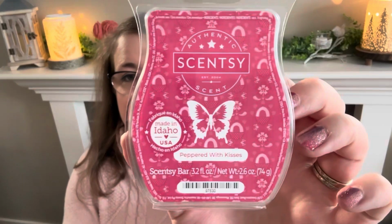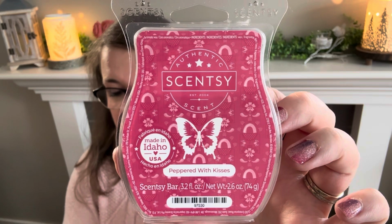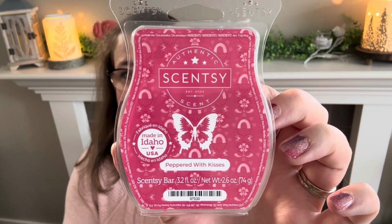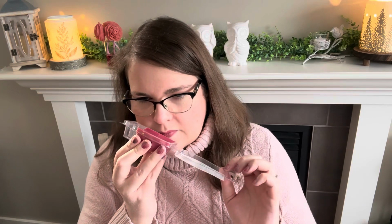So the next one we have here is Peppered with Kisses. This one is hibiscus with a kiss of pink pepper brings the heat to exotic lychee and wild raspberry. So hibiscus, pink pepper, exotic lychee, and wild raspberry. This is so different and so unique. Yes, you do definitely get a good dose of that pink pepper on cold. And I wondered how that would translate on warm. Because the other things I get here on cold are the raspberry and hibiscus with a hefty dose of that pink pepper. I really like it.